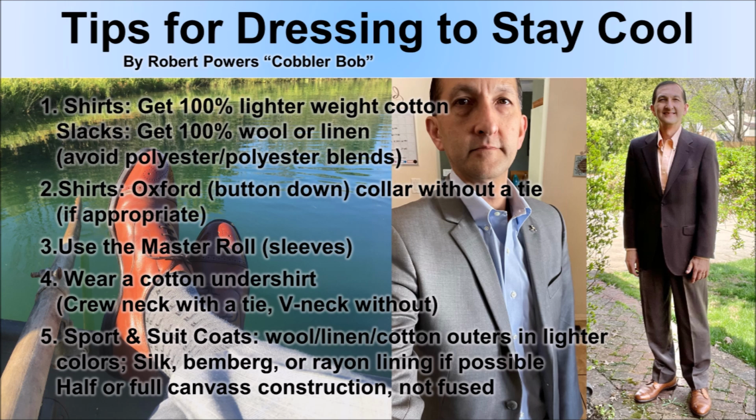Number 2, as far as dress shirts, get the button down. It's called the Oxford collar. That's where the collar is buttoned down, and then wear it without a tie if it's appropriate. Tip number 3, for your dress shirt, use the master roll that I showed you to turn it into a short sleeve when needed, where appropriate.